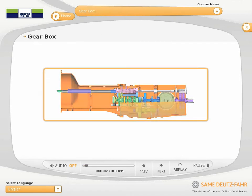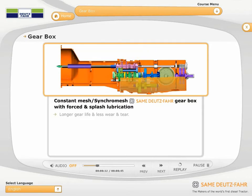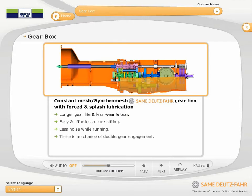Gearbox. Constant mesh or synchro mesh, the same Deutz Fahr gearbox with forced and splash lubrication. Longer gear life and less wear and tear. Easy and effortless gear shifting. Less noise while running. There is no chance of double gear engagement.